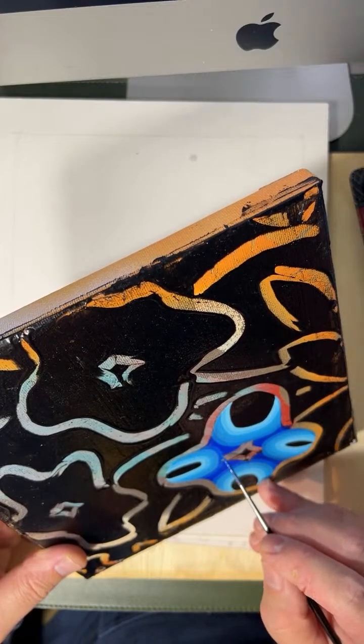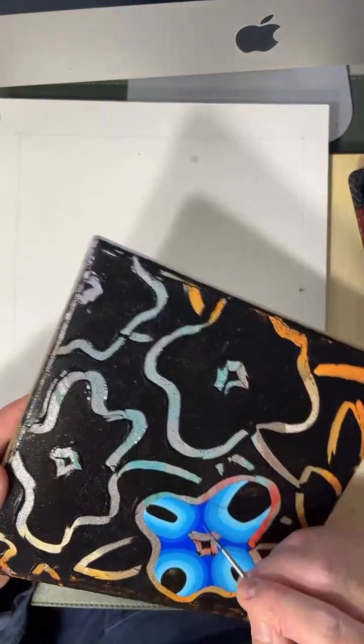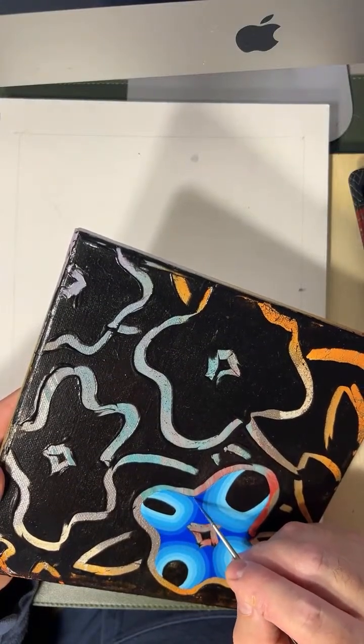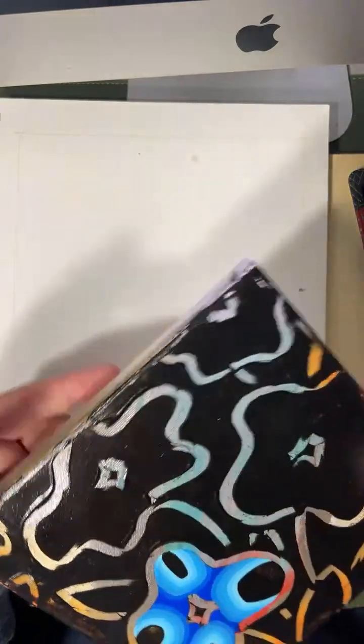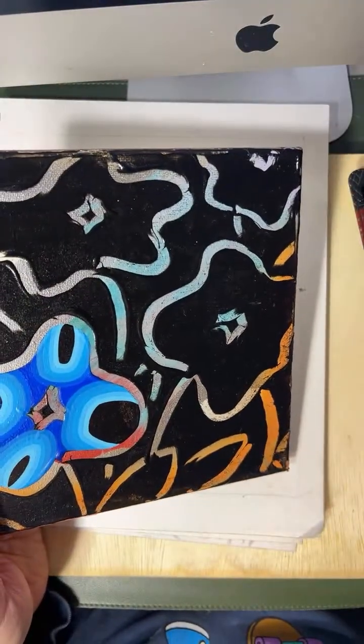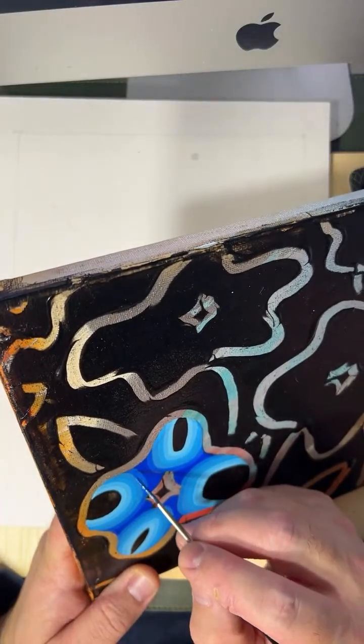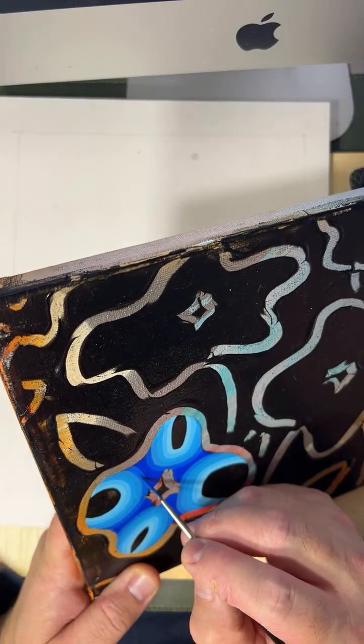Oh man, this looks like I'm gonna have to go over it a second time just to make sure that it is completely solid. But yeah, I think I needed to do this.